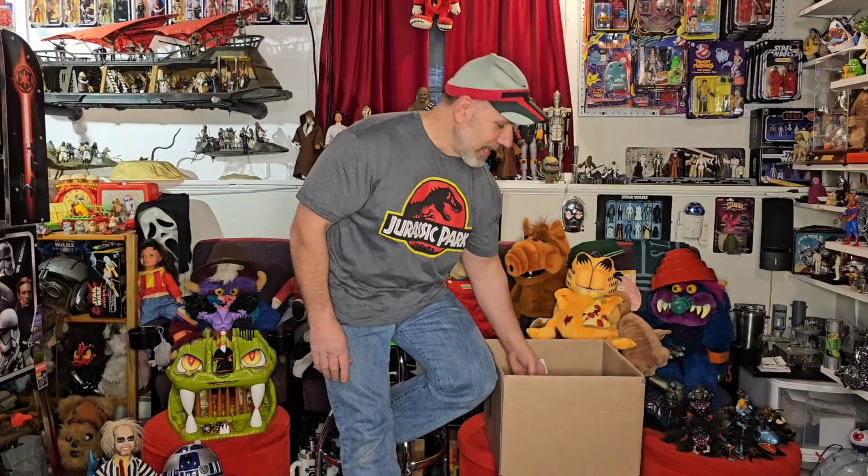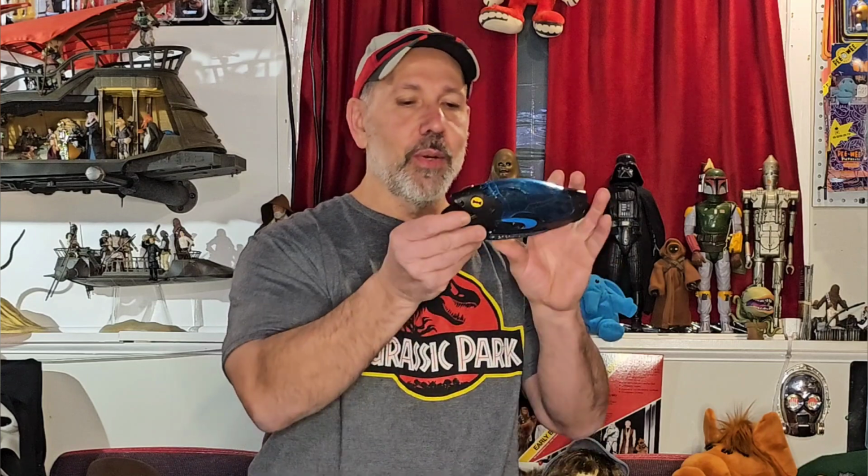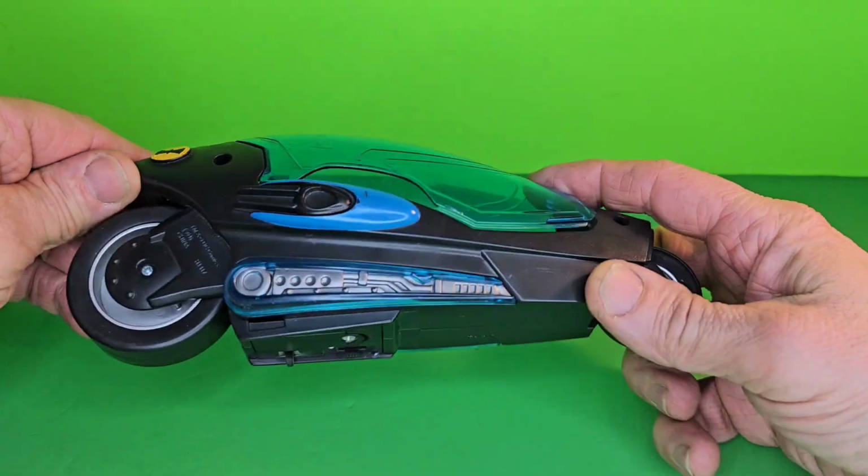Well, kinda. It's not complete, but this thing is pretty cool. I saw it was only $5, but look at that. It is part of the Batjet. And it is battery operated, which is pretty cool. And check this out. So when you turn it on, how cool is that, right? So you can stick a Batman figure right inside there.